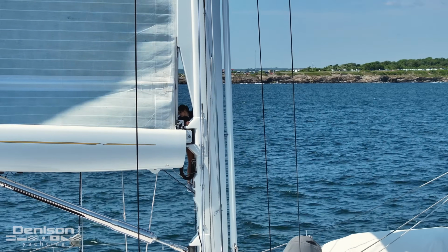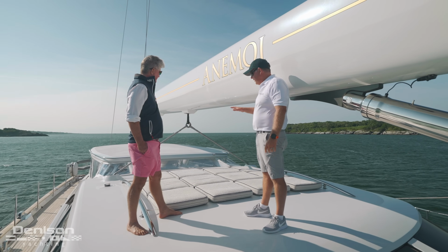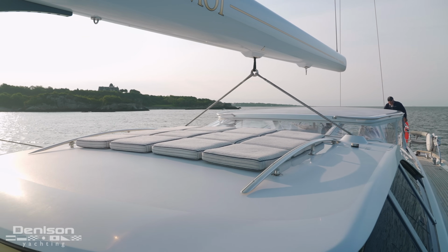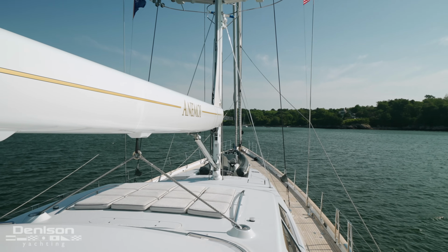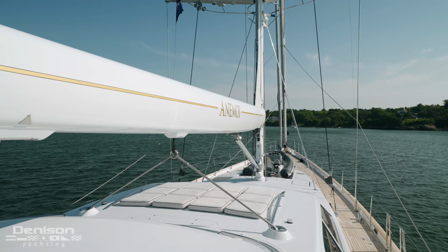Chris, we also have a sunbathing area here, which was additional to the boat. People can sit here, feel safe, they can see the sails hoisting, they can see the boat sailing. You're at an elevated position, and it's a beautiful place to sit when we're sailing.